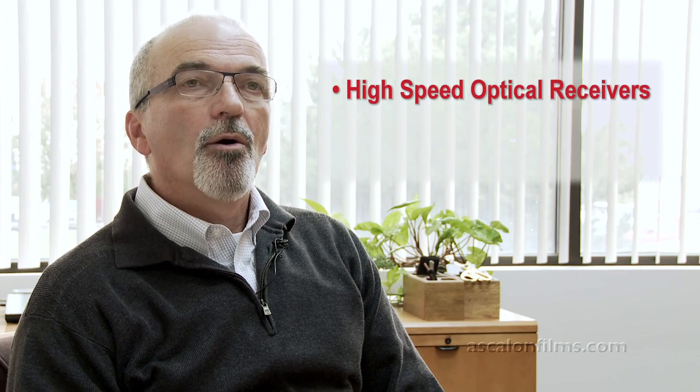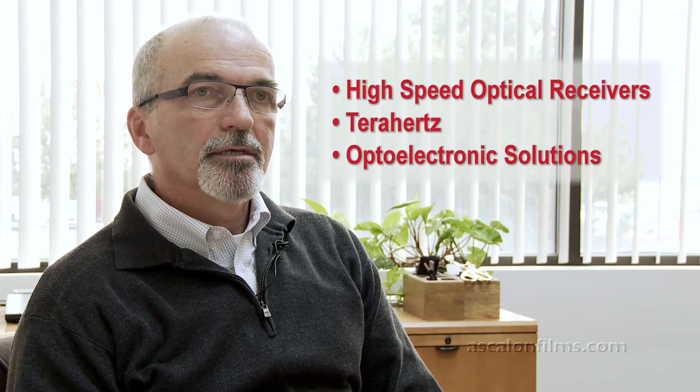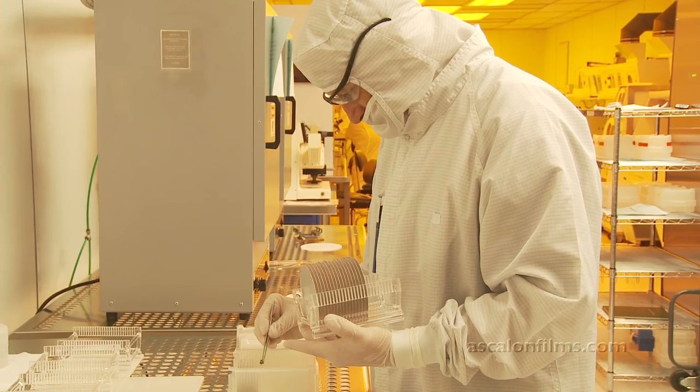Advanced Photonics is a publicly held company listed on the New York Stock Exchange under the symbol API. We have three product platforms. The first product platform is referred to as high-speed optical receivers, or HSOR. The second one is terahertz, and the third one is OptoSolutions.